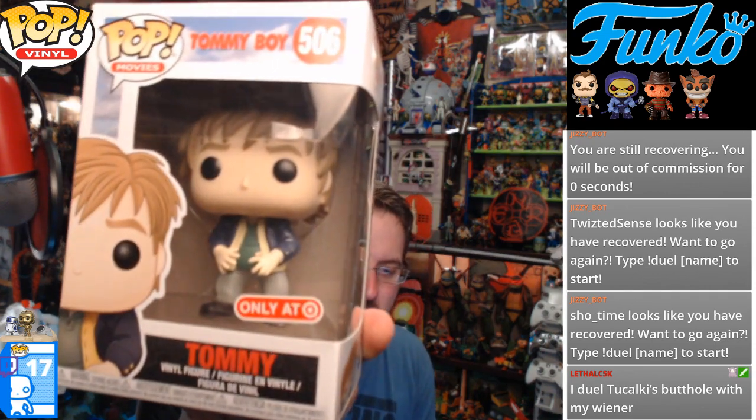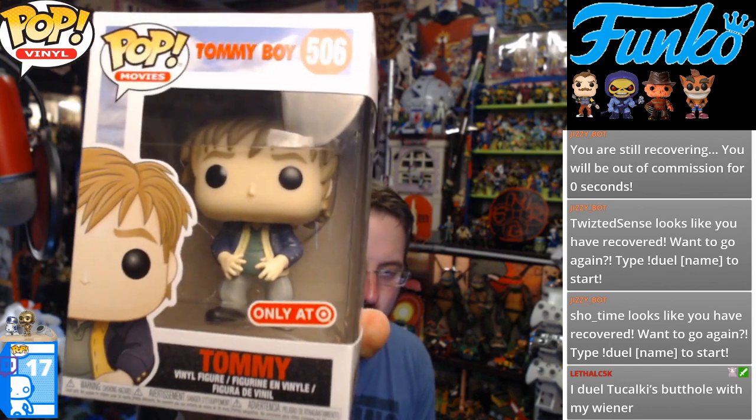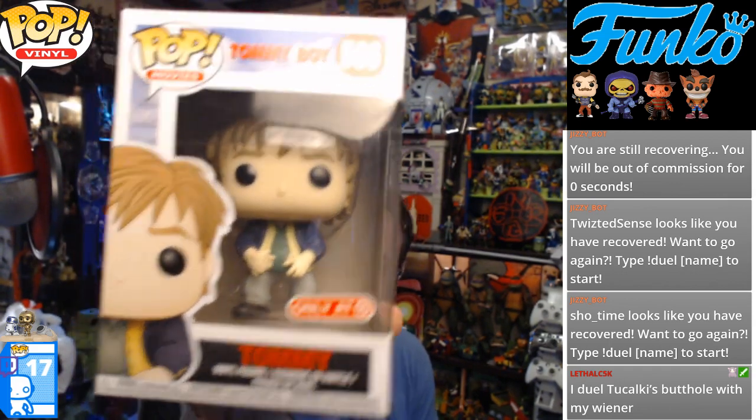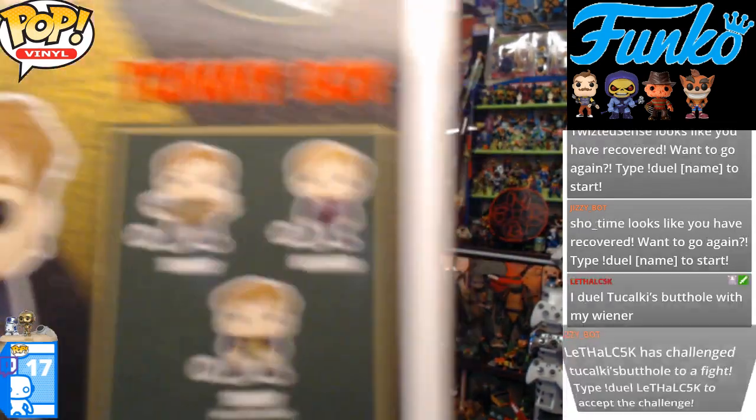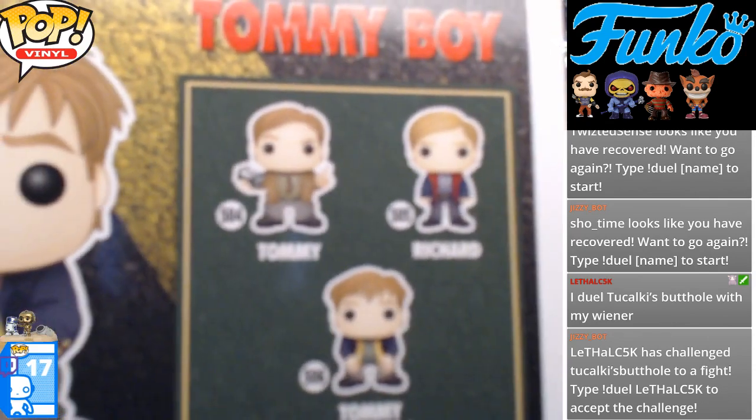This one I actually got at a weird local con. And my man Red Walrus actually sent me the counterpart to this fella. But this is Tommy from Tommy Boy. And this is the Fat Man in a Little Coat Target exclusive. Had to have it. And I believe now I have all three. It shows him on the back, of course, the Tommy with the brake pads.